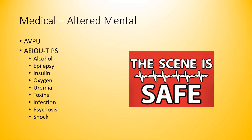AEIOU tips, it's kind of falling out of use, but I love to use it still because we've all been taught AEIOU and it's a good tip. So alcohol, epilepsy, insulin, oxygen, any of these will cause some sort of altered mental. So you find somebody that's not acting right. Is there drugs or alcohol on board? Do they have a history of epilepsy, or is there a seizure? Are they a diabetic? Is there a problem with their oxygenation?